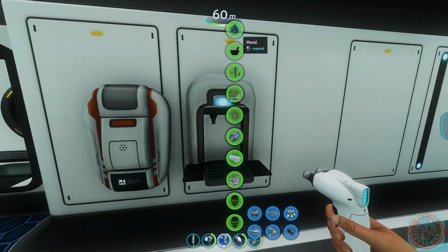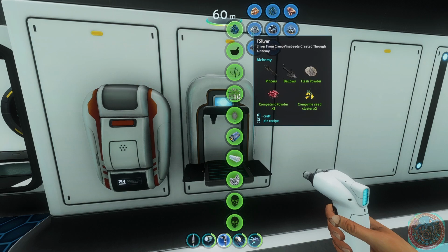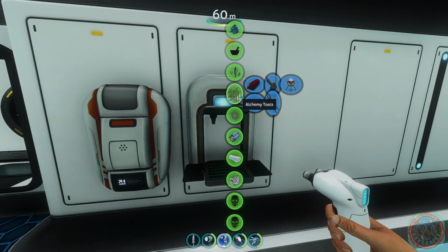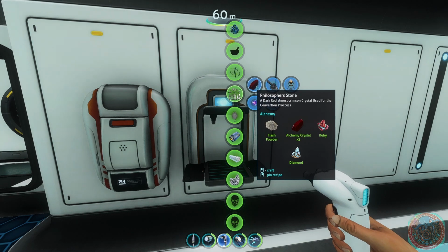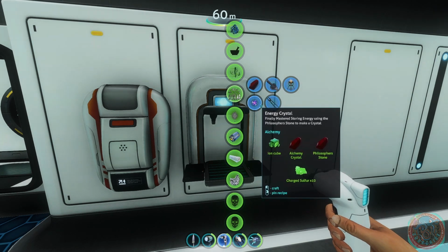So let's just start off here. You can create different kinds of metals. And in order to create things, you're going to have to build the basic tools. Pincers, bellows. So let's see, the alchemy tools here. Philosopher's Stone, bellows, cauldron, pincers, and an energy crystal.